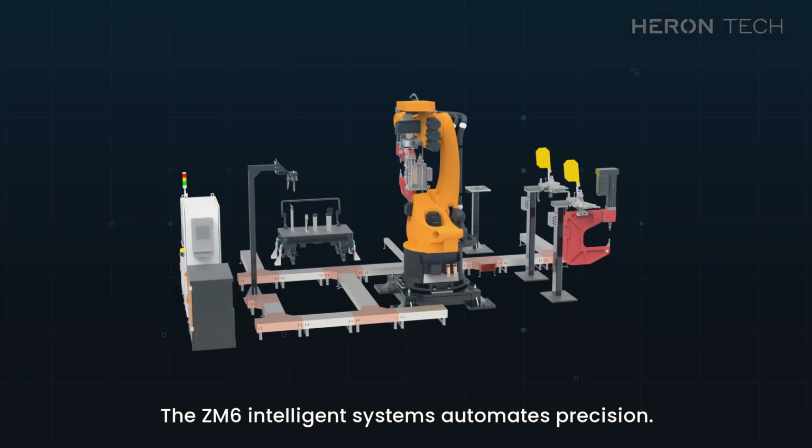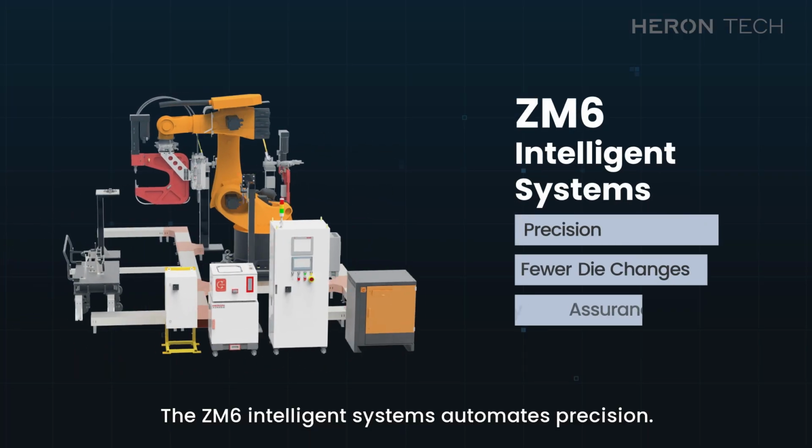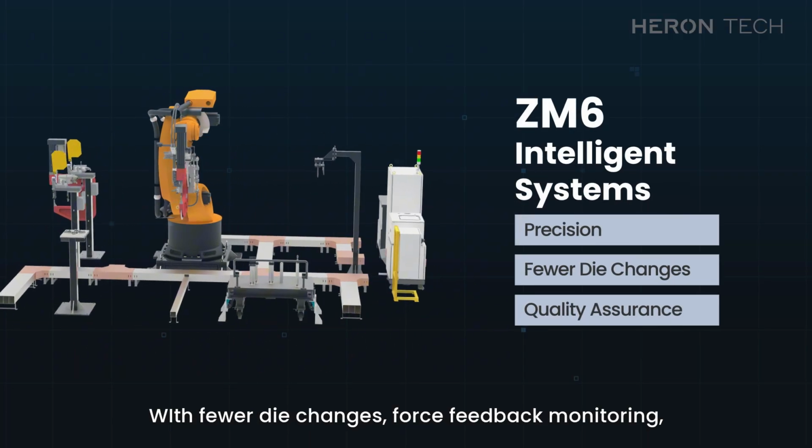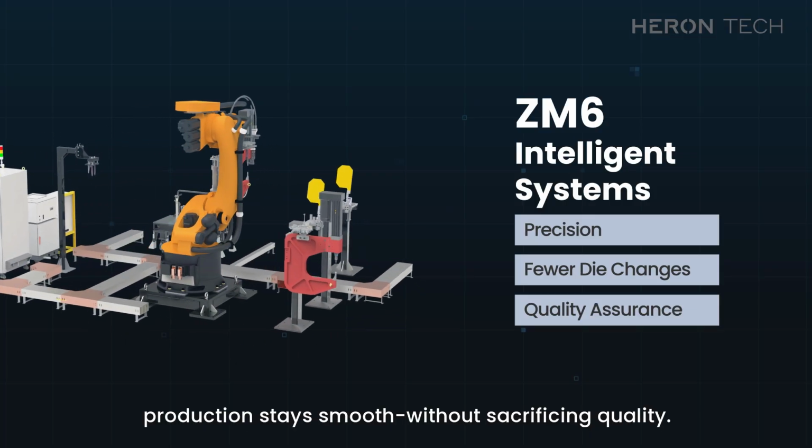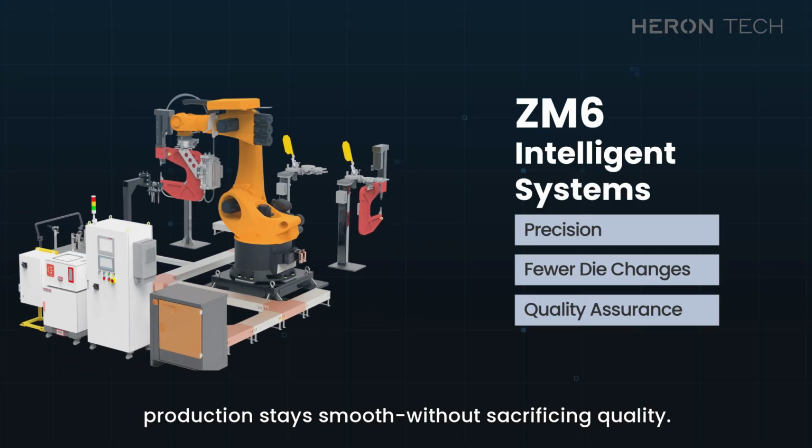The ZM6 Intelligent System automates precision. With fewer die changes, force feedback monitoring, easy magazine, and C-frame switching, production stays smooth without sacrificing quality.